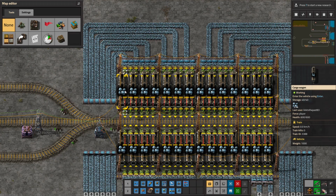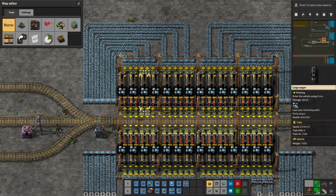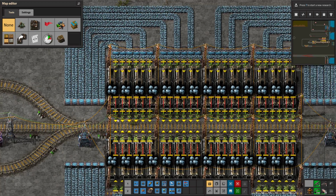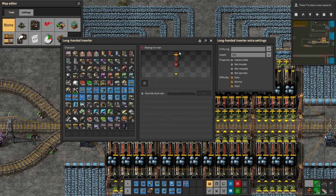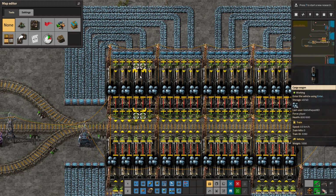First of all, as you can see, it uses cargo wagons to increase the speed of loading. Why is that? With the cargo wagon, you can fit a second line of long inserters, red inserters here, between the cargo wagon and the wagon we would like to load with material, so you get a slightly faster loading speed, about 15%. I don't remember the exact percentage, but yes, you can get a bit faster.